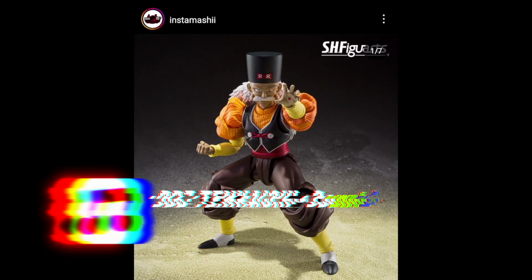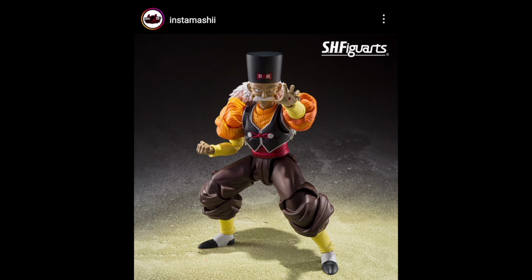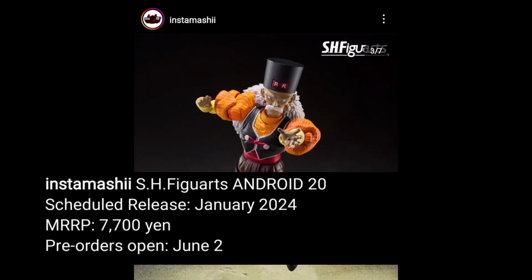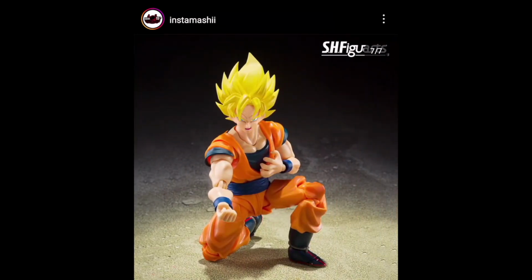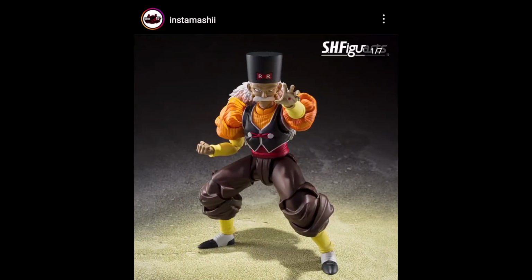What's happening, people? So, as you can see, Dr. Gero on the screen, or Android 20 on the screen, and of course we knew this. We've known this figure was coming out, but we finally got an official release date, and we're gonna get to that in a second. I'm swiping through the pictures so y'all can see what's up with him. And there's a decent amount of stuff to talk about, even with these pictures alone.